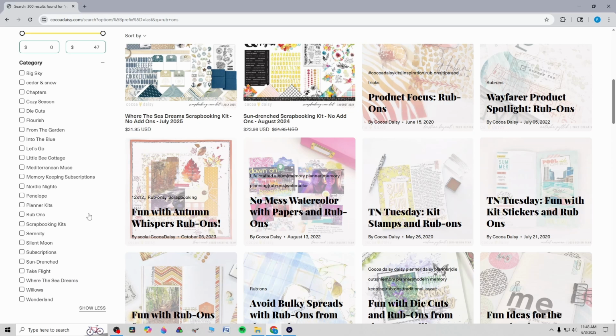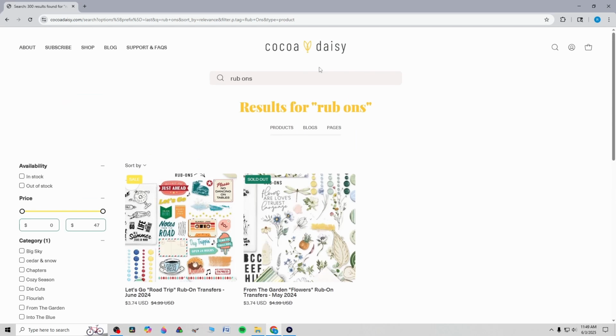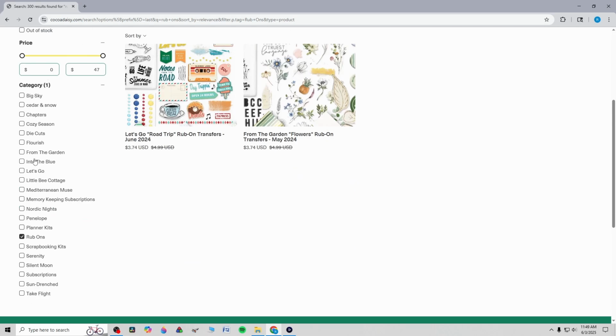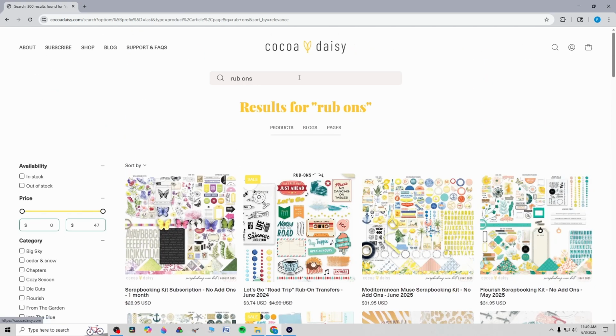Okay, so if you click over here for rub-ons, let's see if that whittles it down. Okay, that's what it did. So this is just the sheet for the rub-ons for the road trip collection, and this is just the rub-on sheet for the flowers. So once you do your search, if you want to whittle it down more, don't be afraid to go over here and do your little category selection. It's very helpful. You can do your price points. You can do, let's see, some of the collections are on there, and some of the options are on there. I think they change a little bit depending on what you're searching for.